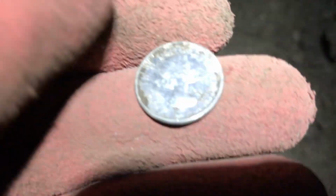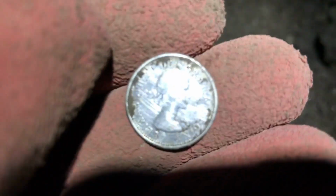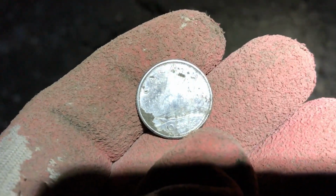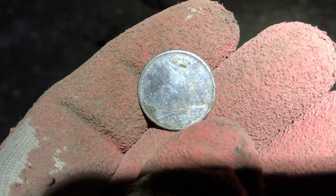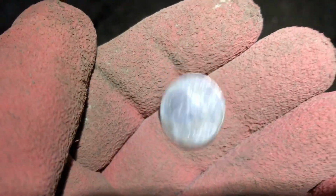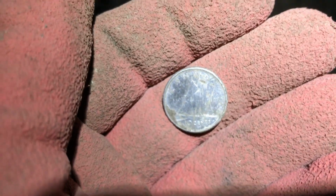All right, guys. We finally got our first silver. It's not an old one. It's a young Lizzie, but I'll take that. And got ourselves, looks like a 1963. Very sweet. All right. Let's see if we can pull out some more.